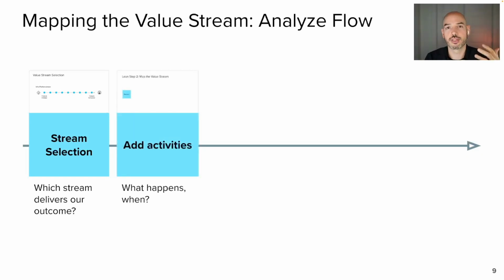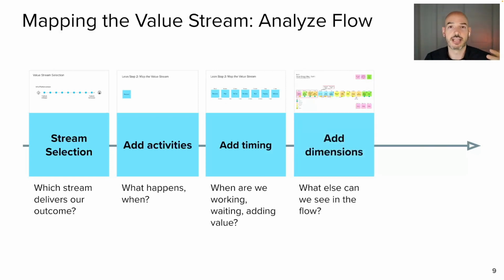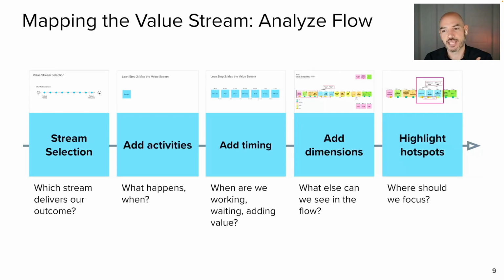So we target a stream, we lay out the activities of what's happening, we look at the measurements for how long each stage takes and what happens between each stage. We add any dimensions that are going to help us understand to a greater level of detail what's going on and where we should focus and how we should focus our efforts. And then we gather all that information into hotspots. What are the things that stand out? What do we notice? Where can we focus our attention?